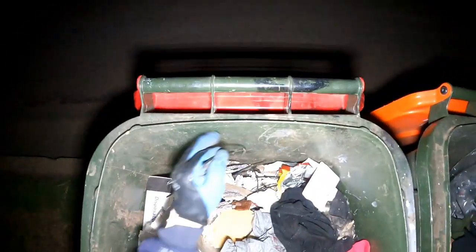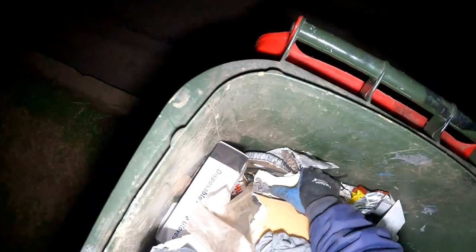Look at all the cable ties. Yeah, saved me having to buy any. Those two there. Another one there. Grab the handful. Oh, there's a bit of wire there too. Good. Another one there. Plastic. No. Yeah, it's a bit of plastic.